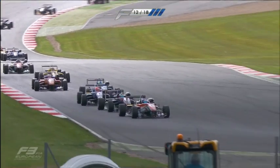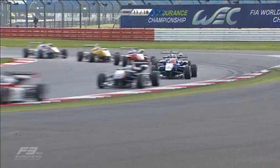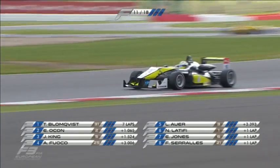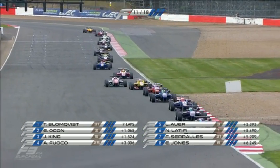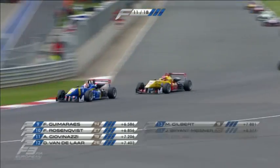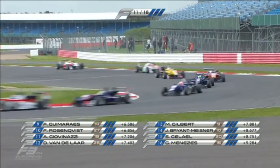So Morales picks up a place. Jones is bumped back down 1, 6th, 7th, 8th altogether. In fact, 9th, 10th and 11th are right behind them as well. And this is just allowing the top 5 to get a bit of breathing space here. The race leaders go through. And there is the number 16 of Gustavo Menezes, who is down in 16th place at the moment. The race leader is still Tom Blomqvist, and he pulled a 2nd at the end of that first lap of the restart. So Tom Blomqvist really keeping his head together.